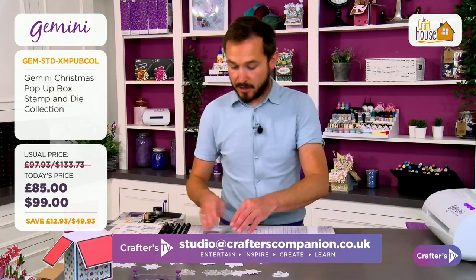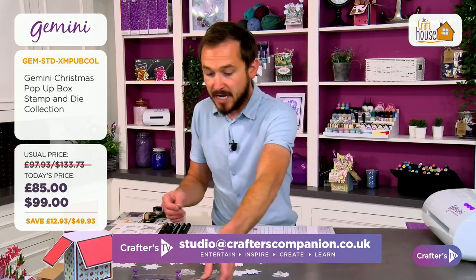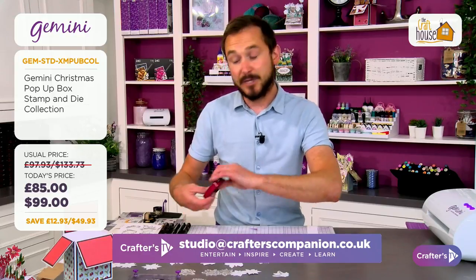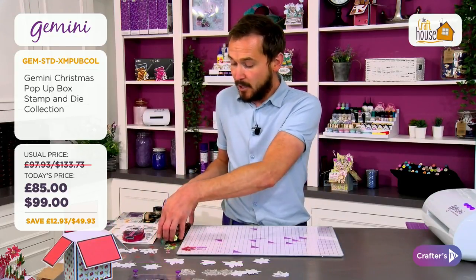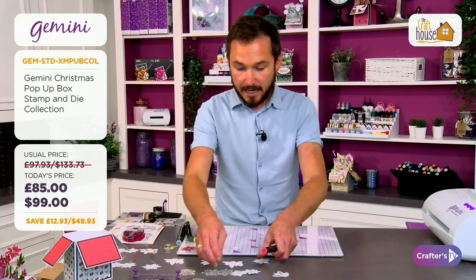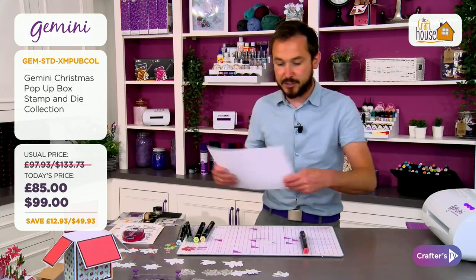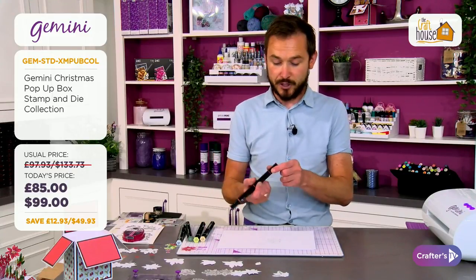Now, I've got some of our tri-blend pens already at the side of me. I'm not going to spend ages colouring them because that's the fun bit you get to do at home. I've got some that I've already pre-coloured just to show you as well. So I've got just a small selection. So let's go for the dark red selection and let's bring in our poinsettia. Because it is our alcohol pen, let's bring in a piece of cardstock to work on top.